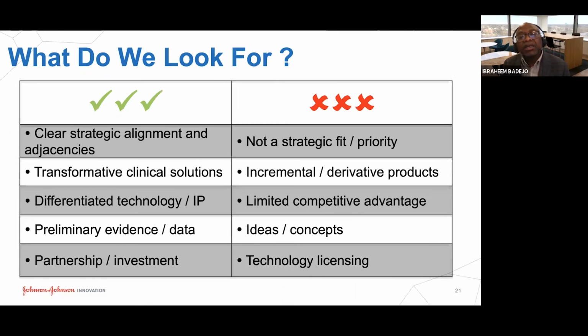And then, well, here's what I look for in a deck when someone sends me a deck. Is this clearly aligned on strategy? How truly transformative is this solution? Is this truly differentiating? Does it have IP? Does it have data?